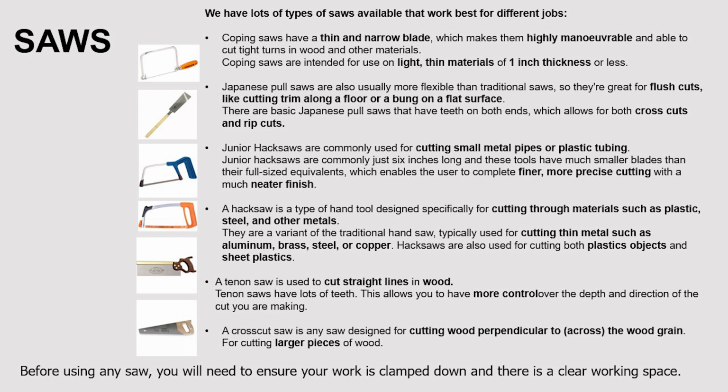A tenon saw is used to cut straight lines in wood. Tenon saws have lots of teeth, which allow you to have more control over the depth and direction of the cut you're making. A crosscut saw is designed for cutting large pieces of wood across the wood grain.